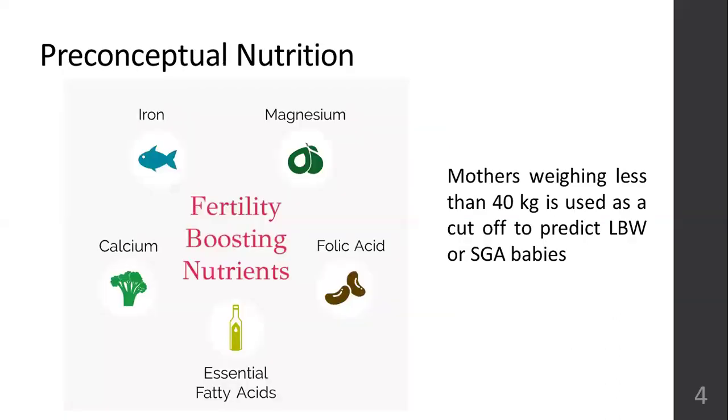Coming to preconceptual nutrition. Preconceptual nutrition means a woman is not pregnant yet, but she wants to get pregnant. She's planning for a pregnancy. A woman who is well nourished even before the pregnancy will start her pregnancy with good reserve stores of nutrients in the body to support the growth of the fetus.